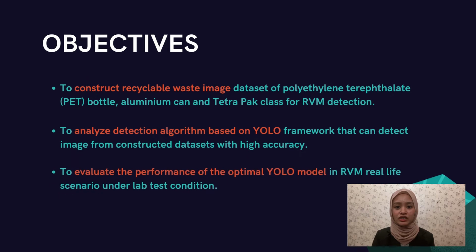The objectives of this study are, first, to construct a recyclable waste image dataset of polyethylene terephthalate (PET) bottle, aluminum can, and Tetra Pak classes for RVM detection. Second, to analyze a detection algorithm based on the YOLO framework that can detect images from the constructed dataset with high accuracy. And the third is to evaluate the performance of the optimal YOLO model in the RVM in a real-life scenario under lab test conditions.